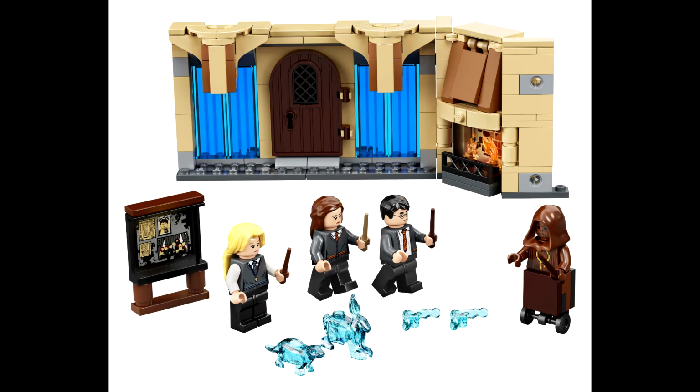So now we're down to the last 2 sets, and these are by far my favorite of the wave. First up, we have the Hogwarts Room of Requirement, retailing for $20. Comes with Luna Lovegood, Hermione Granger, and Harry Potter, as well as 2 new Patronus pieces, being the otter for Hermione and the hare for Luna, and even a little model of a Death Eater that they can practice on.